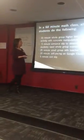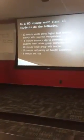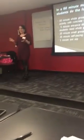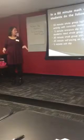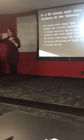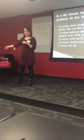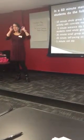My class in a day starts like this. We do a 10-minute whole group higher level thinking activity with concrete manipulatives. I get all the manipulatives out, and they're usually pre-packaged. I've got it ready the day before, so it doesn't take long. We do a task, they show me what they know, and then we do an entrance slip. The entrance slip determines who goes to small group first, because it's just a quick check. It's like, all right, your small group, your small group. All right, you can go, and then my self-pacing group goes straight to the computers.